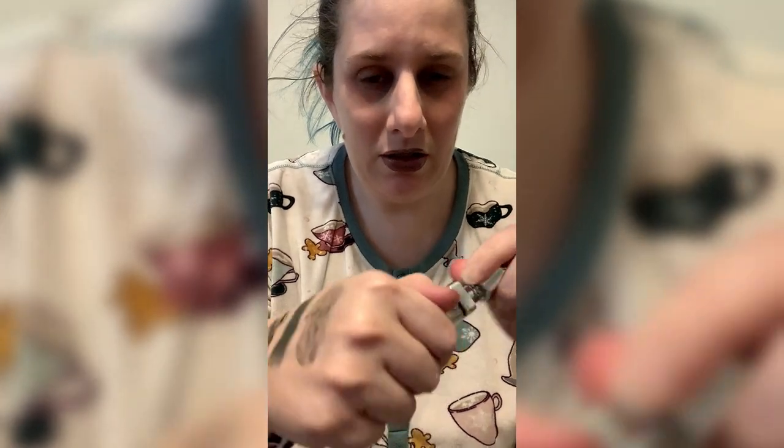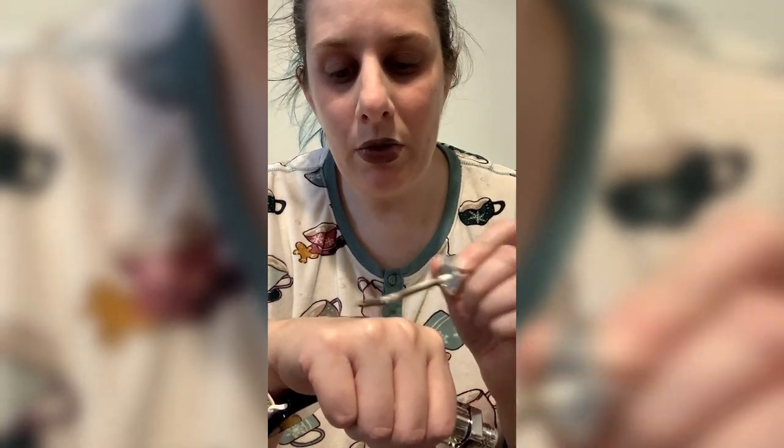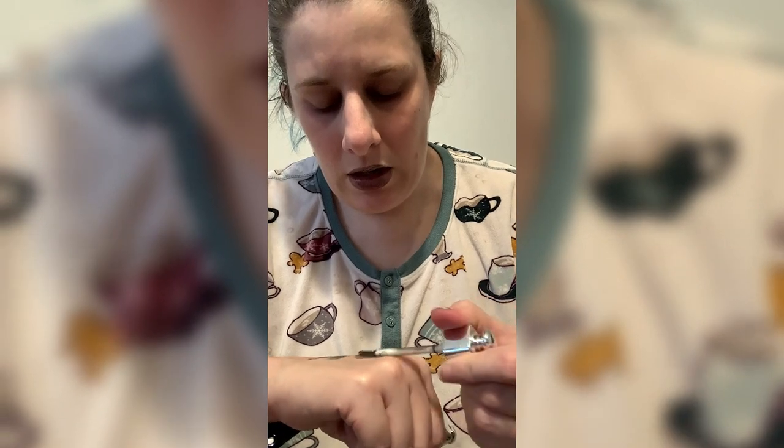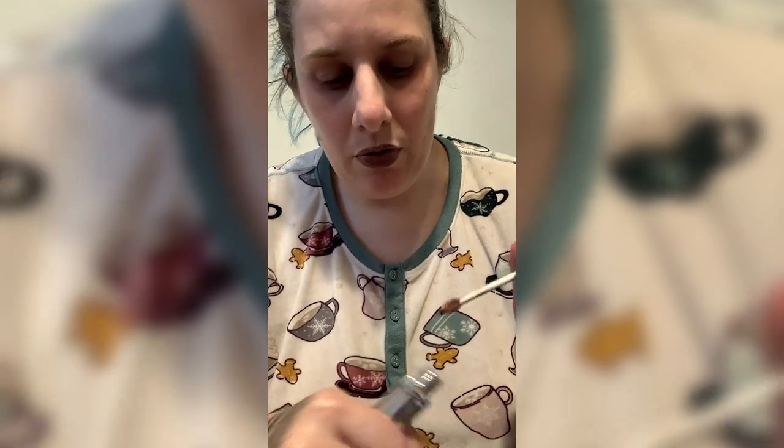So this is not a very good swatch. Let me swirl this. Her liquid lipsticks are a little bit more on the drier formula, just to kind of put them on, just to give you an idea. And Rachel comes up with some really, really pretty colors.